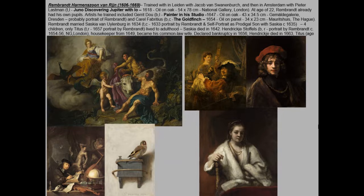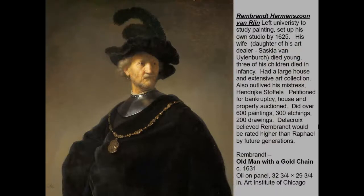So in a way, somewhat similar to Rubens, we have a man who is well versed in love and cares about his family. The sad part of the story, though, is that Rembrandt is not financially as successful as Rubens. He actually has some money troubles later in his life. So eventually he does have to file for bankruptcy. Actually, a lot of his property is auctioned off.